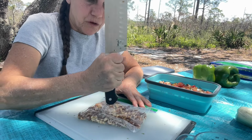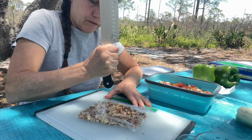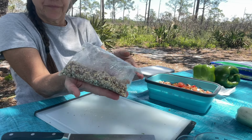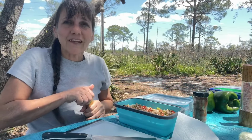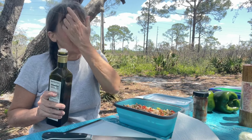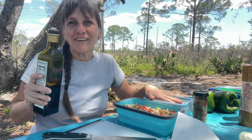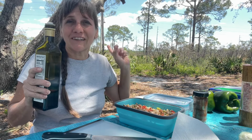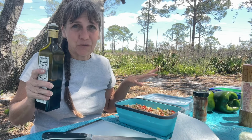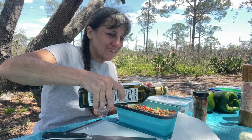I'm just chopping up the walnuts. There we go. One thing that's nice about these shorter camping trips is that I can bring things pre-cooked. So having the rice pre-cooked, and I have some lentils that I'm going to cook up with this meal that are also pre-cooked, I just have to warm them up. Makes it so much quicker and easier and less cleanup.